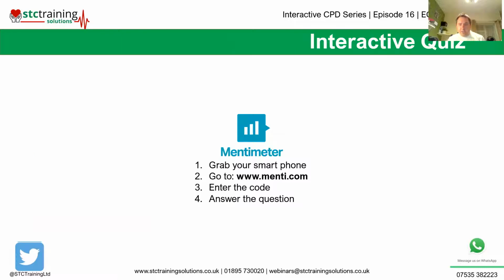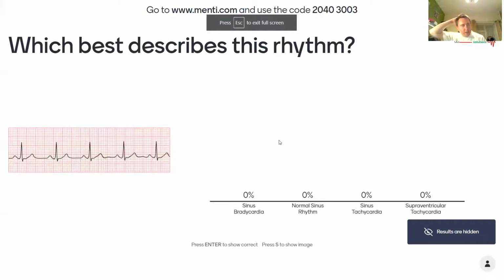Okay, let's go to Mentimeter then. Let's have a little go with that first of all. So I'll bring up the screen. If you grab your phones, go to menti.com and enter the code 20403003. And this is just a blast back to last week. Have a look at the rhythm on the screen and tell me which best describes this rhythm: sinus bradycardia, normal sinus rhythm, sinus tachycardia, or supraventricular tachycardia. Which is it?